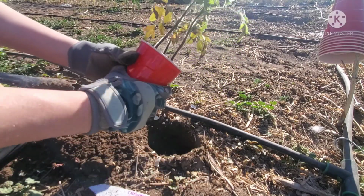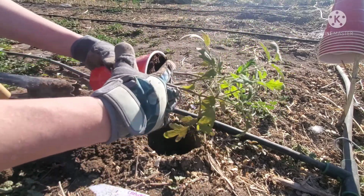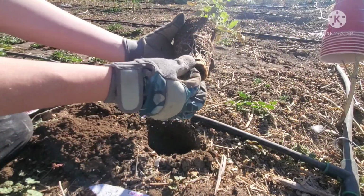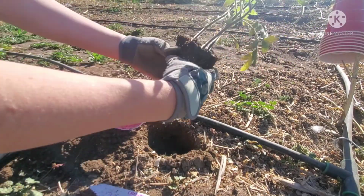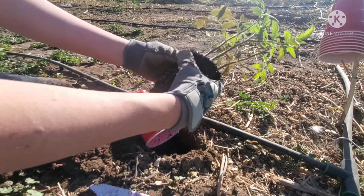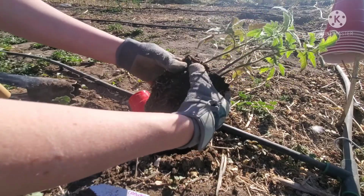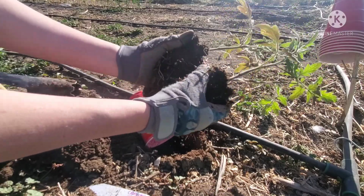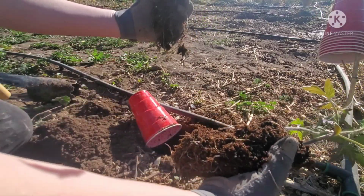So I'm just going to take that out. You're going to hold their stems so you don't break them. We've got a little bit of a binding going on down here. So what we're going to do, I'm actually going to need my cup here in a second. We're just going to kind of tease them apart. So you're going to go up here around their roots or around their stems and kind of move it back and forth. You can kind of feel, kind of just let it, there you go. You see? Just like that.